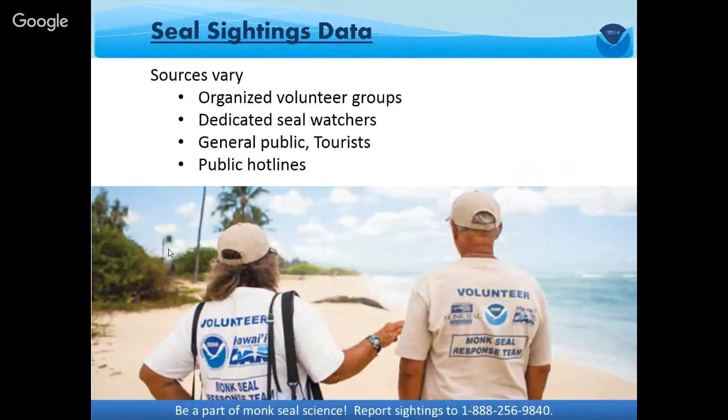So we've got organized volunteer groups. On Oahu here, we've got the Hawaii Marine Animal Response. On other islands, Kauai has a group through the DLNR. Big Island has a group through the Marine Mammal Center. So there's a lot of organized groups, but then there's also a lot of just dedicated folks that go out on their own time. Some people that I see here do a lot of reporting on seals as well.